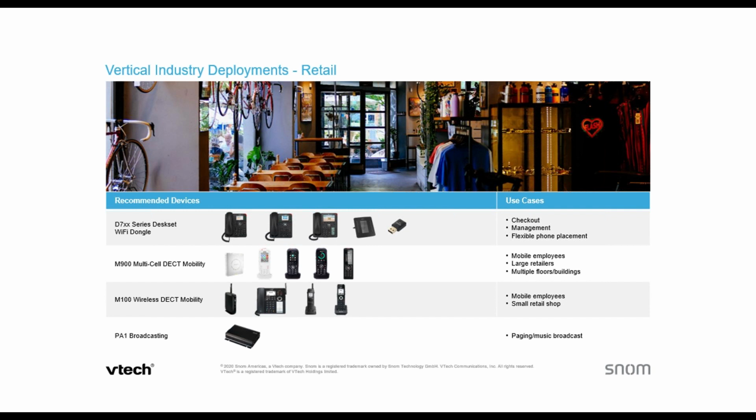And then of course our M100, really perfect for a small retail shop, pizza place, flower shop, auto body, or just a small warehouse for easy management of solutions, and also just moving around. And then we do have the PA1 for any type of broadcasting if you do need to introduce a broadcasting solution into a SIP environment.